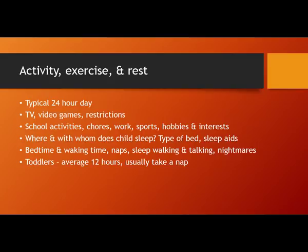Activity, exercise, and rest. So when you're doing the assessment, just as with the adult, you'll want to find out what's the typical 24-hour day like, what's your activity pattern like. With children, you'll pay attention to how much time on TV, how much time with video games, do they have any restrictions? Unfortunately, some parents basically use the TV as their babysitter, and it's a very convenient babysitter, and the poor kid gets little exercise, doesn't get enough rest, and is exposed to questionable TV content.